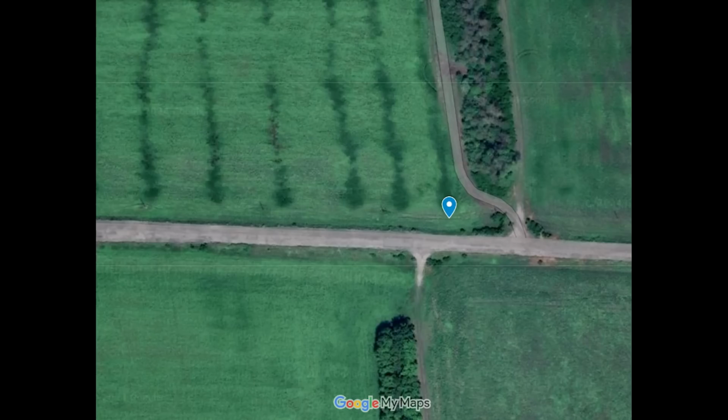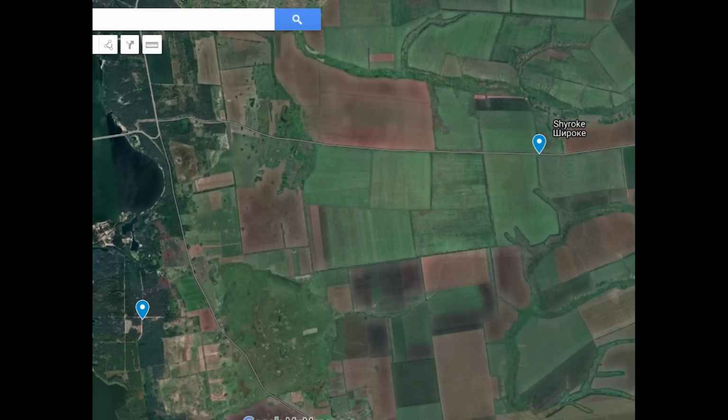So let's check the geolocation. So the launch site which we saw early on in the video was here, in this field. And here, the launch site and the site where a vehicle was destroyed. It's about 8 kilometers as the crow flies, but a bit longer as the wolf walks. But I would say that's a reasonable distance for a shoot and scoot from the hiding spot to the firing point. So I don't see anything really wrong with Russia's claims here.